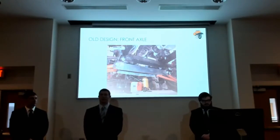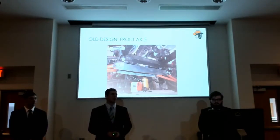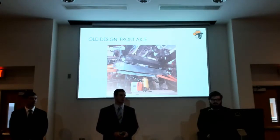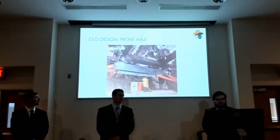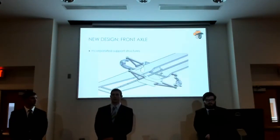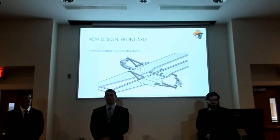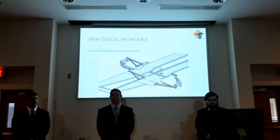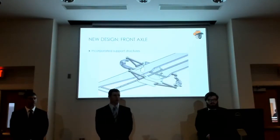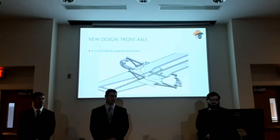So at competition, they noticed that the frame was splitting, twisting in on itself, and they had to quick weld in some straps along the bottom to keep the frame together. So for our new design, we incorporated the same idea. The A-arm mounts are now part of the support structure. It runs from one frame rail to the other to keep the frame together and keep it from torquing in on itself.